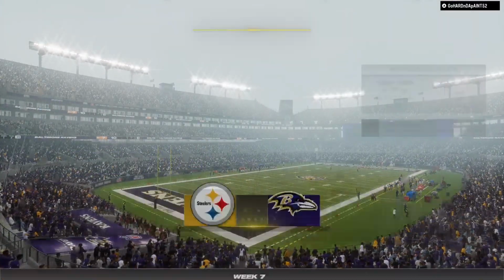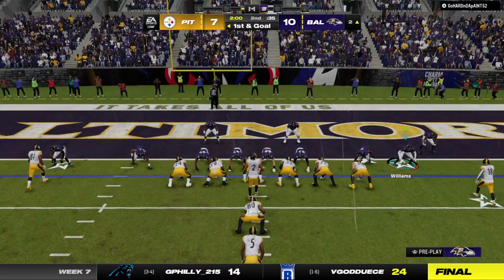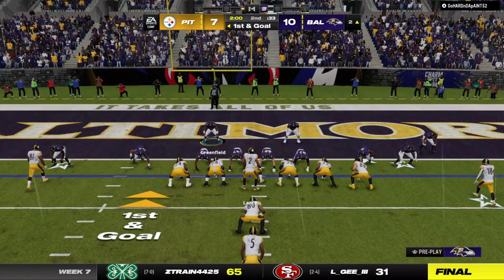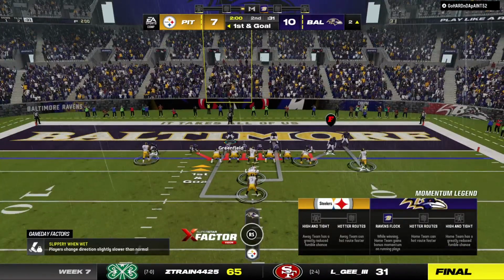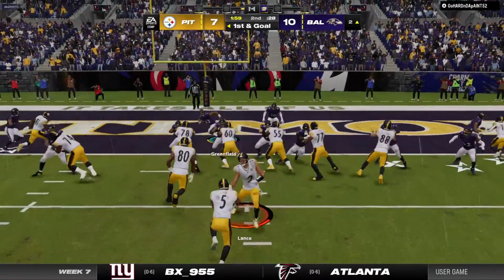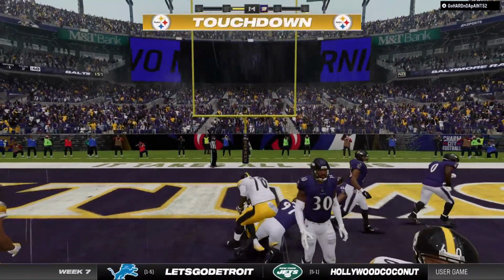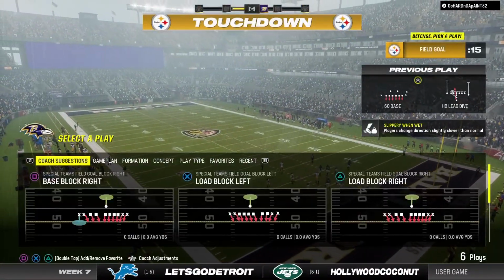Two minutes remaining in the first half. 10-7, our score. So it's first and goal, and a great opportunity to get that lead back before the break. They'll try to run this one in, and he's going to take it in for a Steeler touchdown.